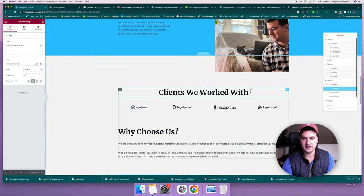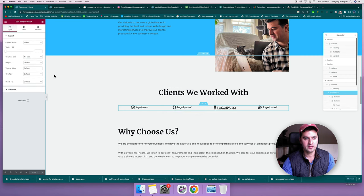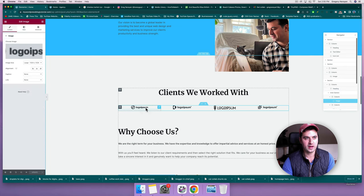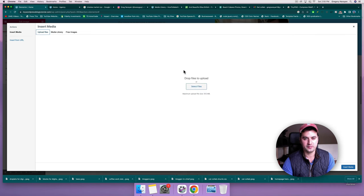So we just have a heading, clients we've worked with, and we can see we have four logos laid out across, and this is of course another section, but it's an inner section. So that means it's a little smaller and you can always get inner sections from your list of elements. Within the inner section, we have four images and we can easily swap them out by opening one, clicking on it to replace it, upload files, select files.